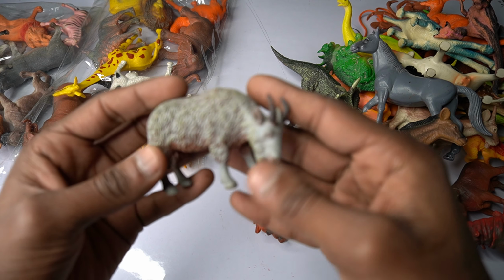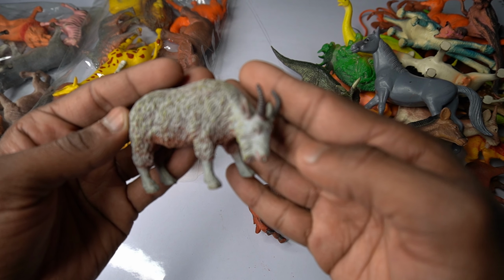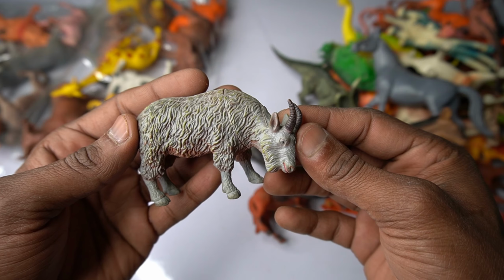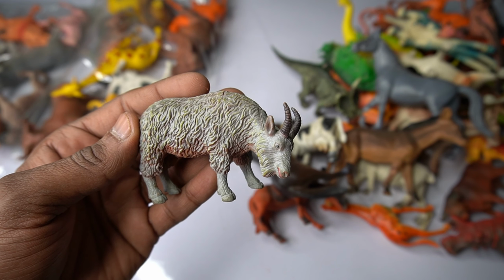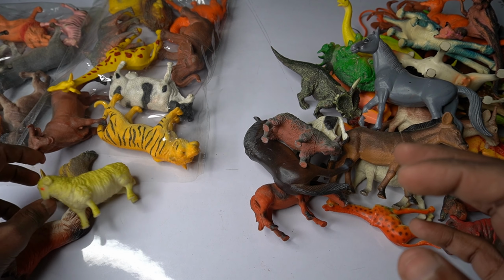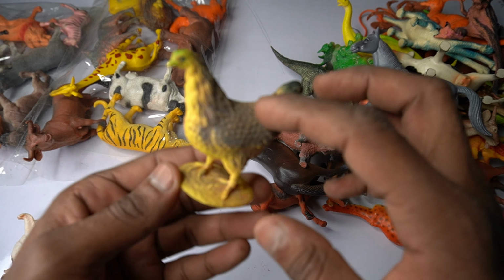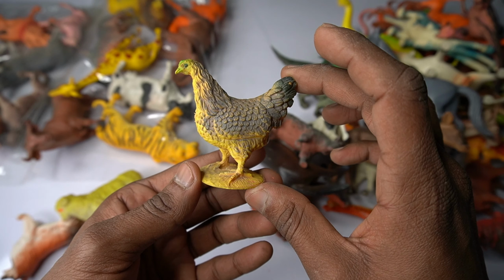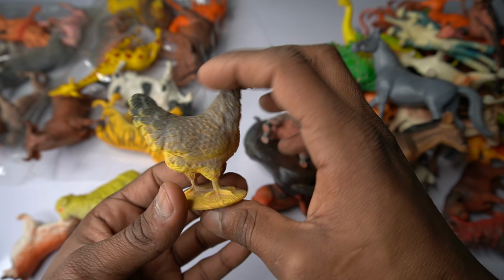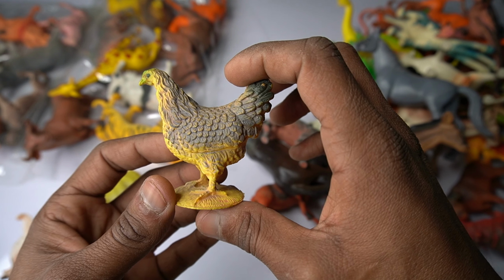And guys, wow, very nice look, guys. Sheep look is amazing, high quality, beautiful sheep figure is really beautiful. Wow, design is beautiful. So side. And the next figure, wow, guys, chicken look is amazing. Beautiful chicken figure is really beautiful, designing high figure chicken. Wow, guys, very nice. So side.